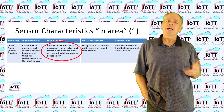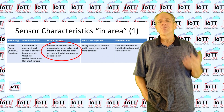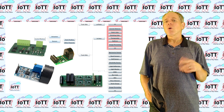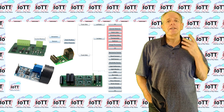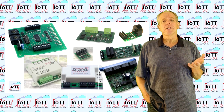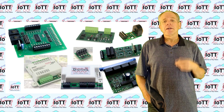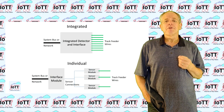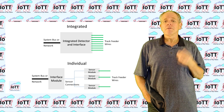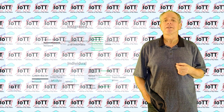Both categories, as we have seen, have their advantages and disadvantages depending on the application. The standard way for in-area detection is using a current sensor, and most system manufacturers provide their own line of products in that area. However, there are also independent manufacturers who offer block detecting current sensors, quite often with some cost benefits compared to the solutions of the system manufacturers.